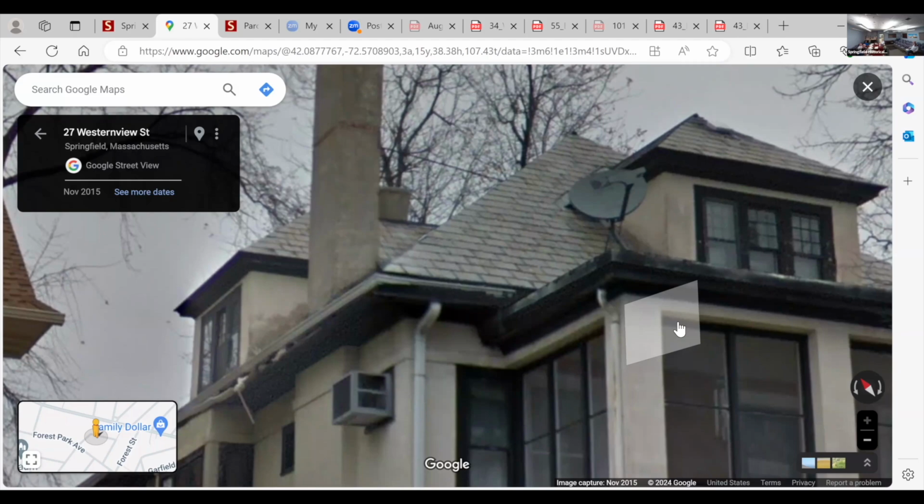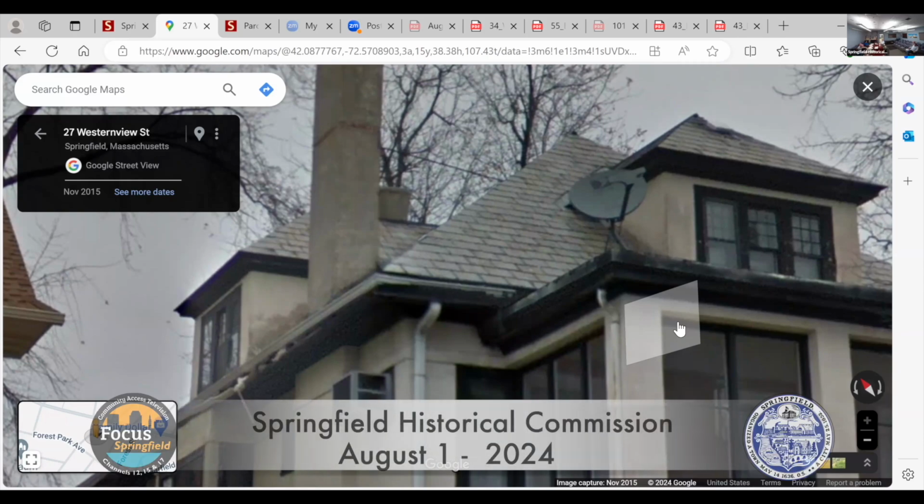Yes. Well, go ahead, Commissioner Nardi. So am I hearing that the owner is requesting to remove the slate, because this system will not work with the slate roof? Yes. They can't attach it. But there are solar systems that will work with the slate roof. I've seen.